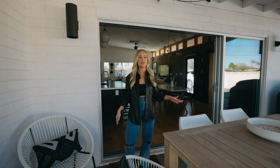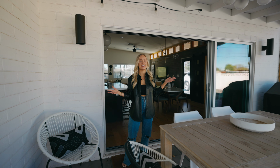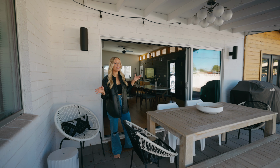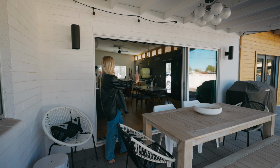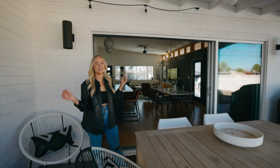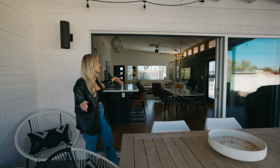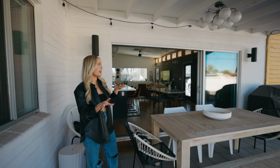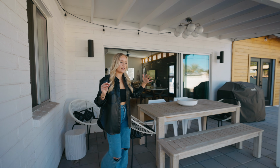So another great thing about this house is we have a huge outdoor area that we got to design and completely redo and add so much. So one thing I love is these doors open all the way, bringing this huge opening. And again, I bring up entertaining because we do have people over a lot, but it helps get the flow of indoor, outdoor. I have these open all the time when it's nice out like today, so we get a nice breeze.